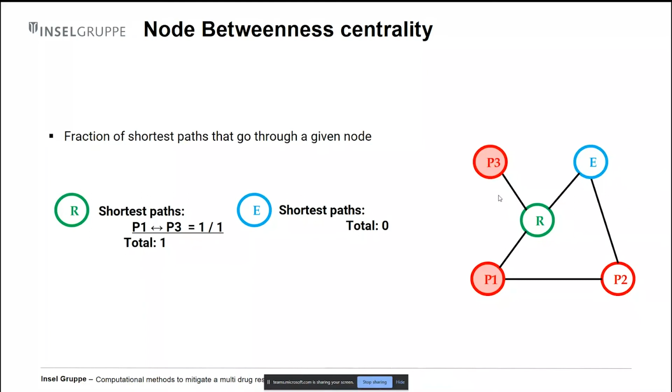This metric here is more about something we would call a super spreader, because this tells you basically who is within the way of such a VRE contamination, and as such has a high chance of being contaminated on the way to transmitting it to another patient.